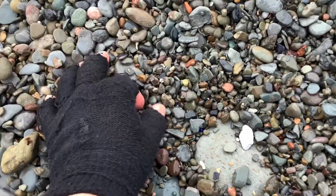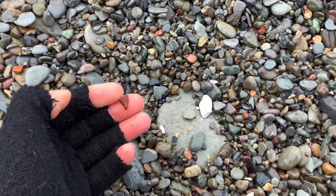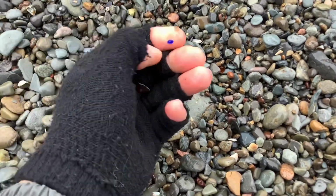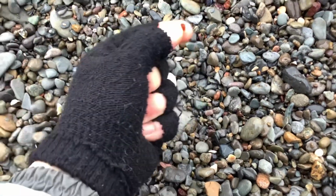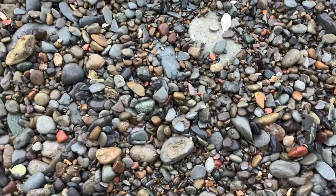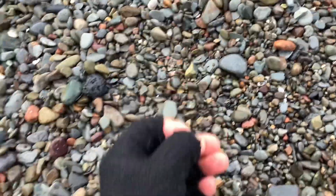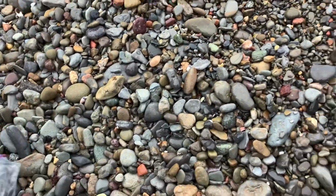Ooh, look at this right over here. We got this. So we got this amber brown, we got a nice blue, and we got another amber brown right over here. Oh, another piece of clear. That's okay, I'll take it.